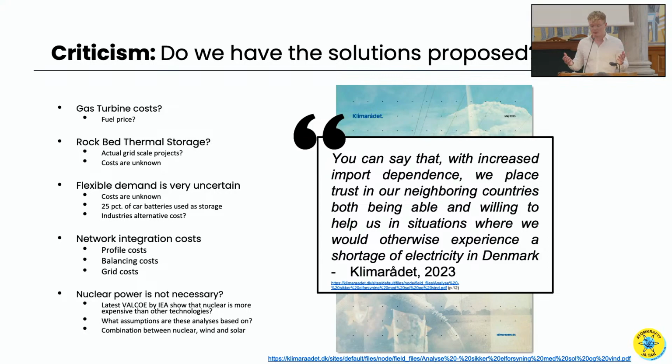These interconnections are being built, but when the wind doesn't blow in Denmark and southern Sweden and southern Norway, we'll have a lot of power needed to be generated. And are we going to have faith in Norway and Sweden to just have power plants standing by for us in these moments with all of this electricity demand? I don't think so. So I think this assumption is very critical.